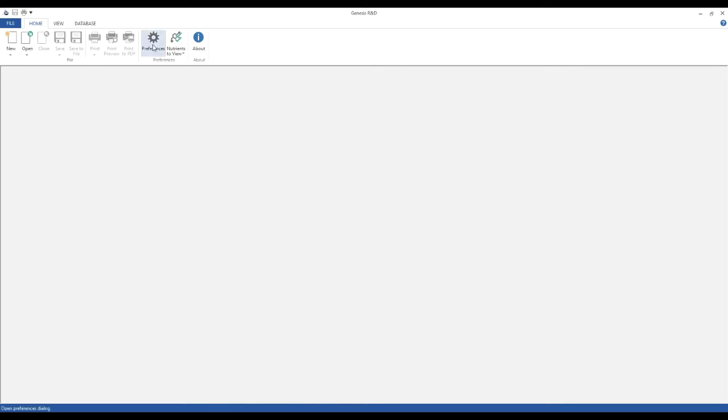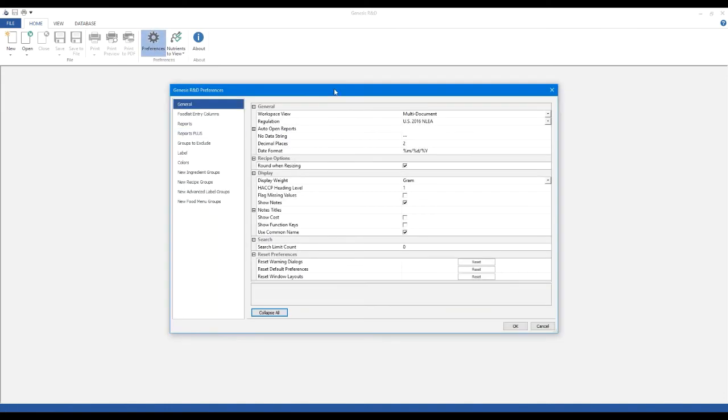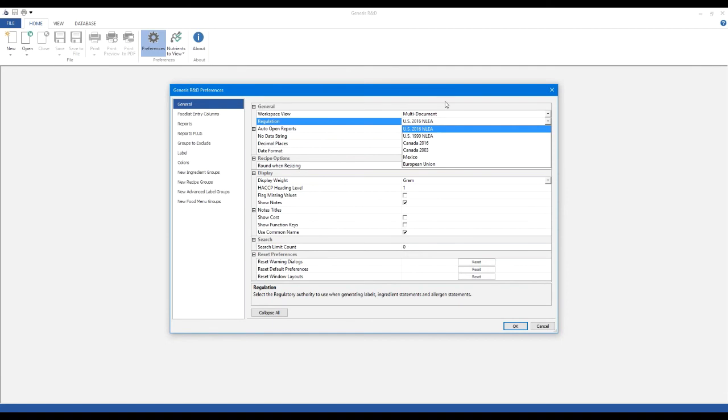To start with, we're going to look at the preferences of the actual Genesis application for the global option for your regulation. So within the preferences, you can select the different countries that you'd like as your default. This will select the percent DVs when you're looking at reports and looking at your ingredients, and it will also show the default label when creating a new recipe. So I'll change this over to Canada 2016 for our regulation. We'll go ahead and hit OK.